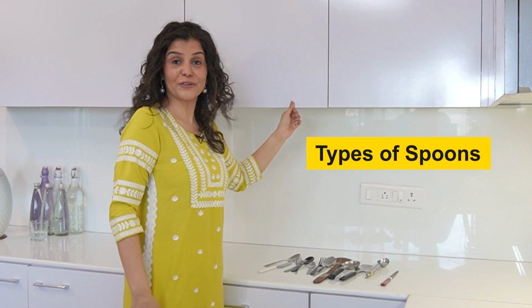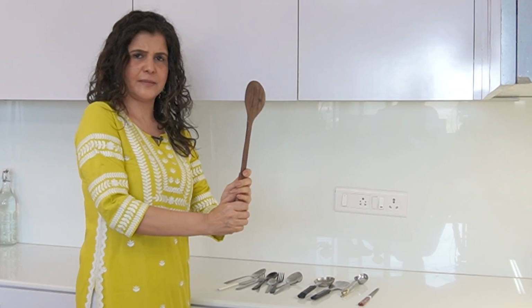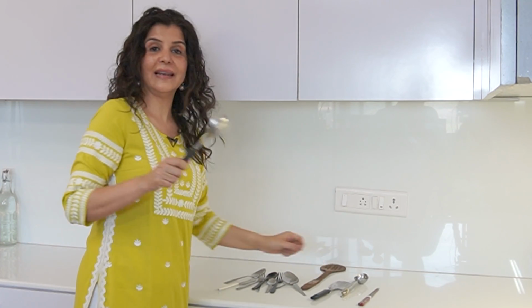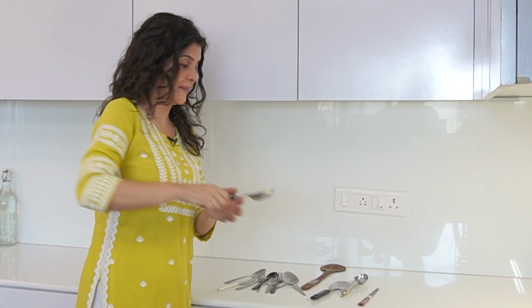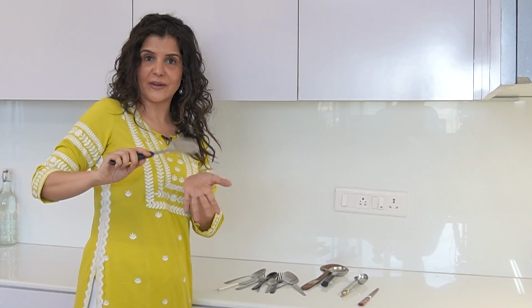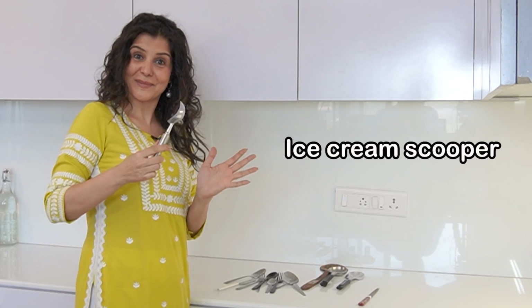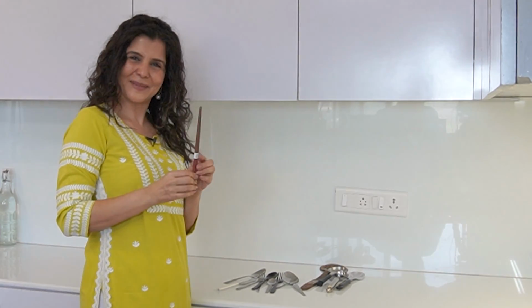Okay, now I'm going to show you different types of spoons and I have them all laid out here. This big one is a wooden spoon. This is a ladle. You've seen it to pour out some liquids. This is a spatula. Sometimes you turn your dosa or your omelette with it. This fellow is an ice cream scooper, our favorite spoon. And this one is chopsticks.